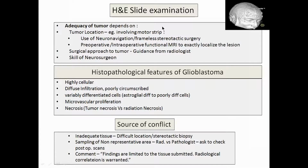So, coming to the adequacy of the tumor, which depends on the tumor location. For example, tumors sometimes involving the motor strip are located at a very crucial site. In those cases, it becomes very difficult with the conventional techniques for the surgeon to operate on that area, and the pathologist may not get adequate tumor tissue. But there are recent advancements. Use of fiducials is quite old now. Recently, many newer techniques have come for neuronavigation, like frameless stereotactic surgery, preoperative or intraoperative functional MRI, or electrophysiological mapping of the brain area.